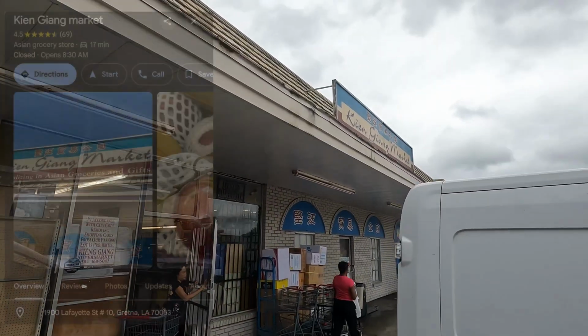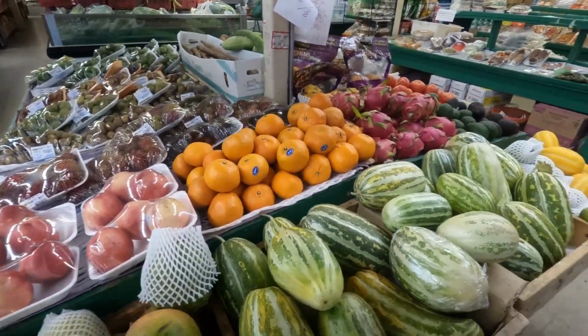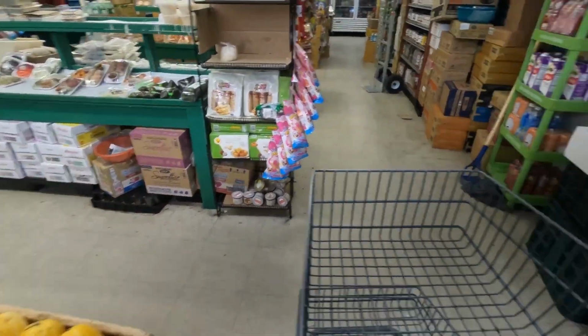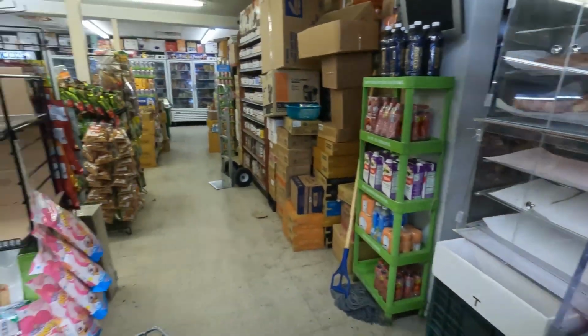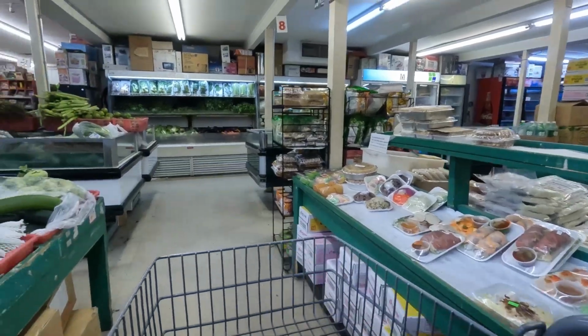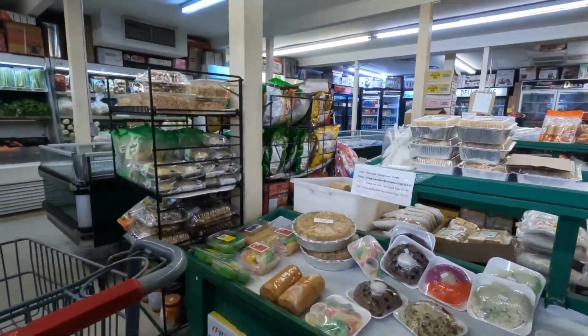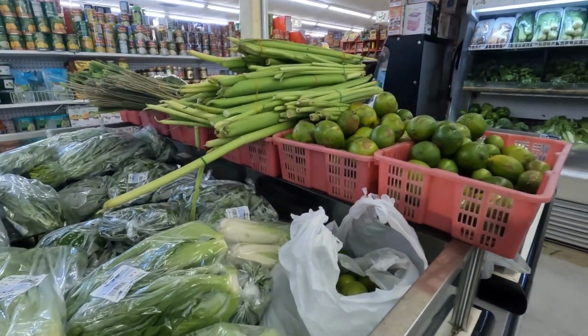Let's go to Kiêng Giang Market with me to pick up some groceries. Saw the fruits they have. Breads. On the right is all Vietnamese appetizer items. Local grown vegetables.